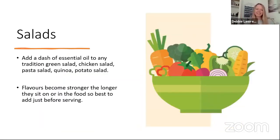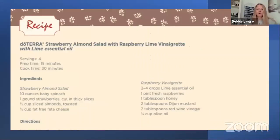And then you've got your salads. So you could add your essential oils to any traditional salad, green salad, chicken salad, pasta salad, quinoa salad, potato salad. With the salads, the flavours do become stronger the longer they sit on the food. So if you make your salad up in advance and then put it in the fridge, it's probably best just to add the essential oil just before serving, rather than putting it in the fridge with the essential oil on it, just because it will enhance the flavour of the oil. Or you could just make a vinaigrette that you put on separately. And there's one there, strawberry and almond salad with a raspberry lime vinaigrette.